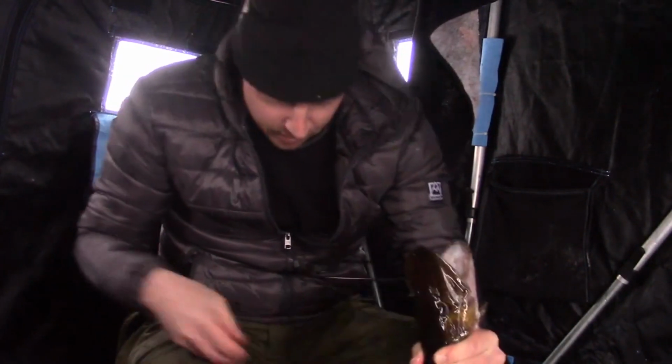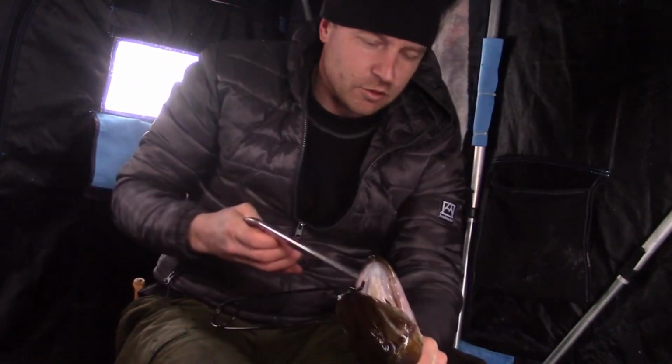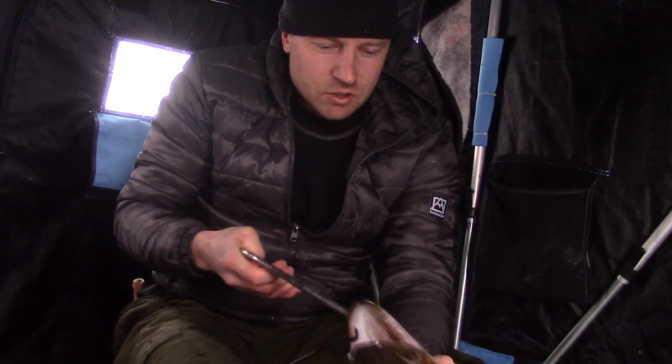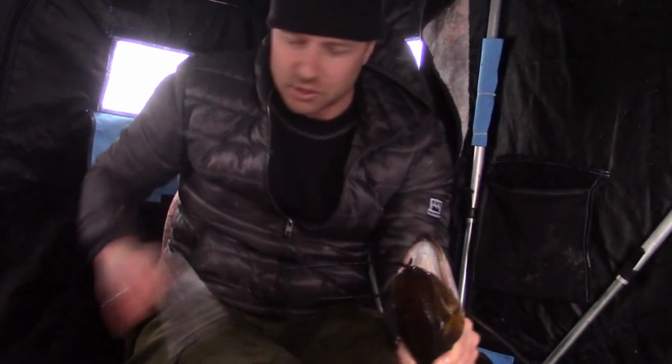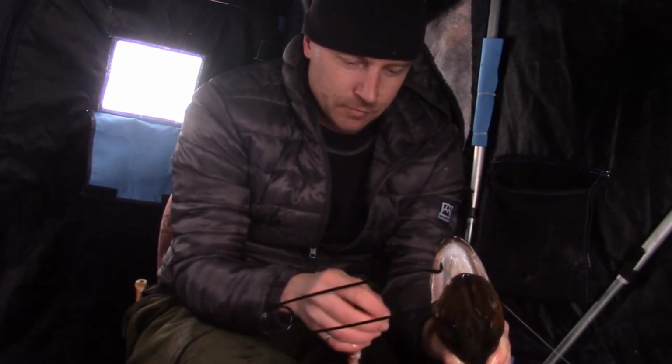Do you ever eat them? I do from time to time. Are they good? Yeah, they're good eating. They're pretty bony, and so it's hard to get a lot of meat off them because they have some Y bones in them.